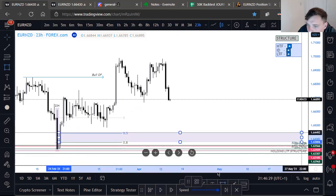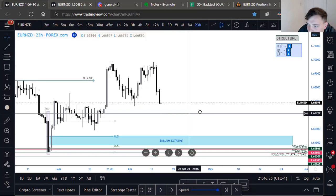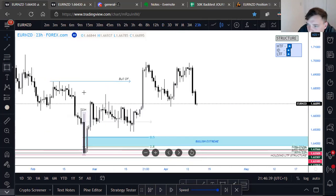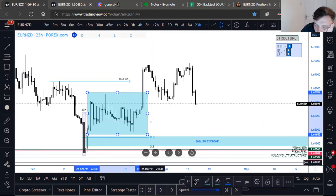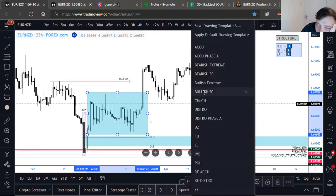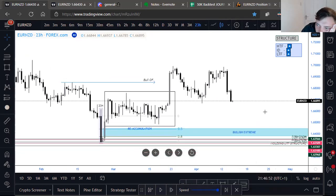Okay, so I'm gonna put this, but I'm also gonna label this as my bullish extreme. That's my bullish extreme. And again, the fractal of it, right? What is a bullish extreme? It's a structure point that holds structure. Yep. But in this case, what is it holding?